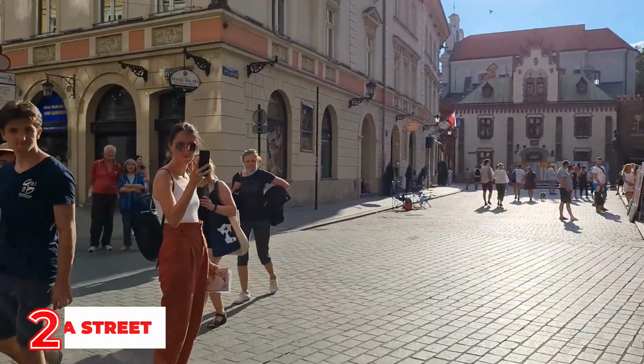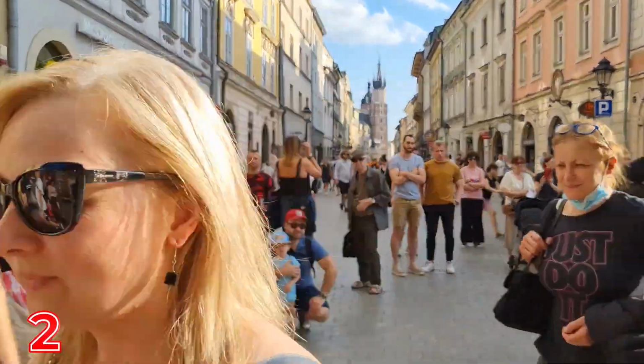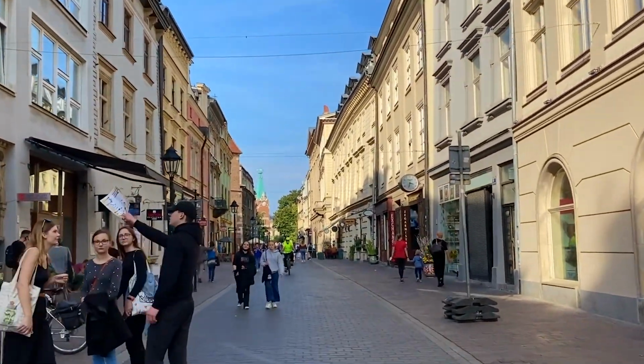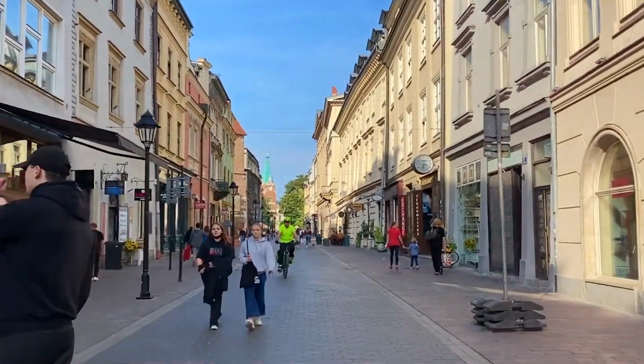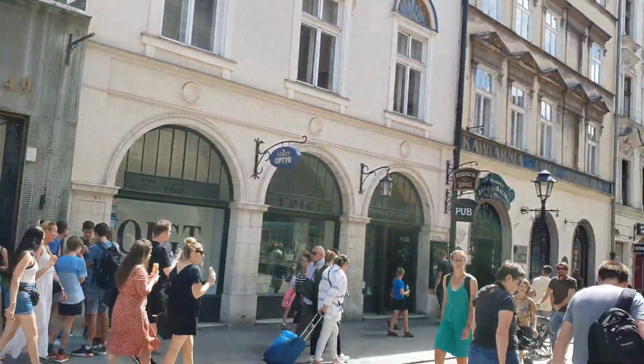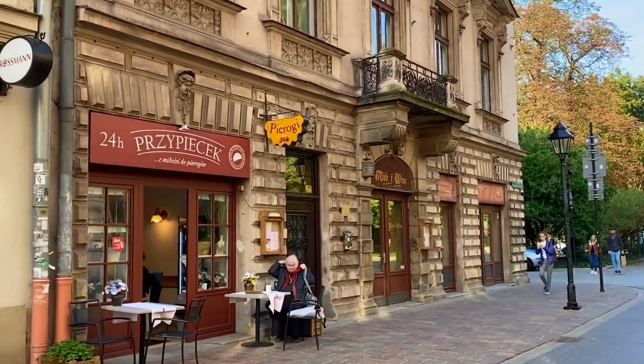Number 2. Florianska Street. Whether you're up for a night of walking or gallivanting during the day, Florianska Street is the perfect place to go in Krakow. It cuts through the heart of the northern part of Old Town Krakow district. All along the street, you'll have ample access to the best of Krakow's vodka tasting, craft beer bars, and souvenir shops.